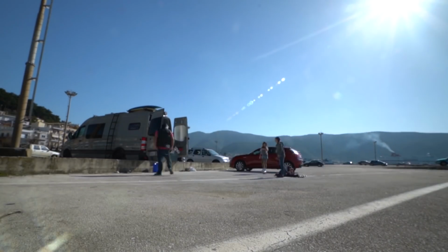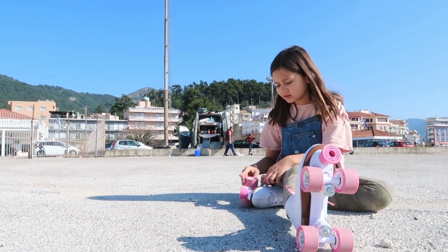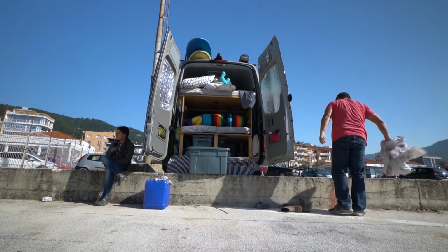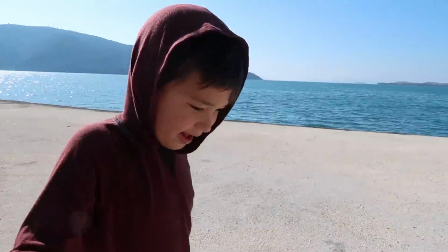Since we got here on a Sunday, it was totally dead when we pulled into town. But this morning, well, I guess it's the afternoon now, there's a 1 hour difference between Albania and Greece. It's fairly lively for a small town. I think this is about a town of 25,000 people. There's also the Ionian Sea right here. Don't fall in it.